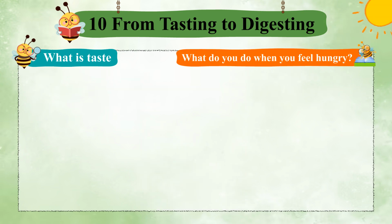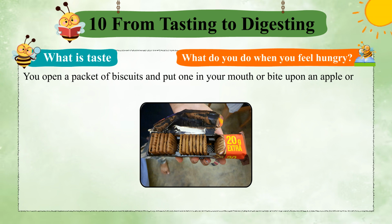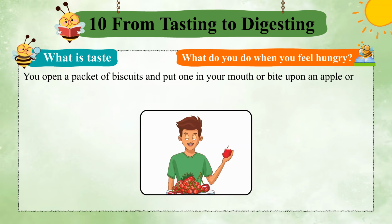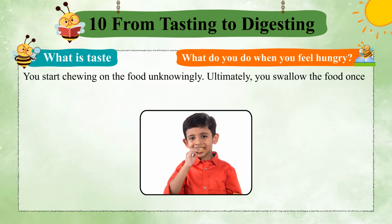What do you do when you feel hungry? You open a packet of biscuits and put one in your mouth or bite upon an apple or any other food item. Your mouth begins to water. The food begins to get wet with the juice released in your mouth. You start chewing on the food unknowingly. Ultimately, you swallow the food once it has been chewed.